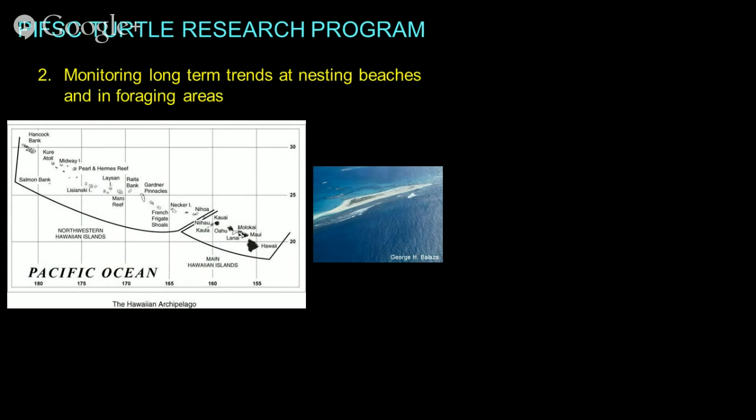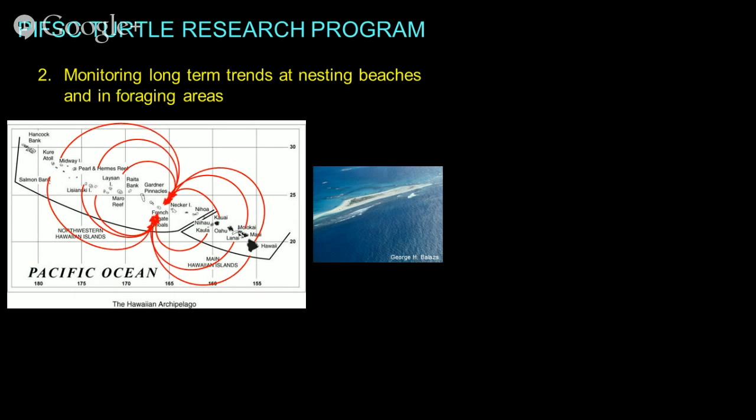Besides ocean capture field work, we also study the long-term trends of green turtles specifically at nesting beaches, as well as in foraging areas. Basically, green turtles here in Hawaii, for the most part, all migrate from both the main Hawaiian Islands and the northwestern Hawaiian Islands to the French Frigate Shoals when they are sexually mature. About 90% of all green turtles nest in the French Frigate Shoals. And about 50% of those turtles nest on one island, which is East Island. So one tiny little island is where a good majority of green turtles nest.